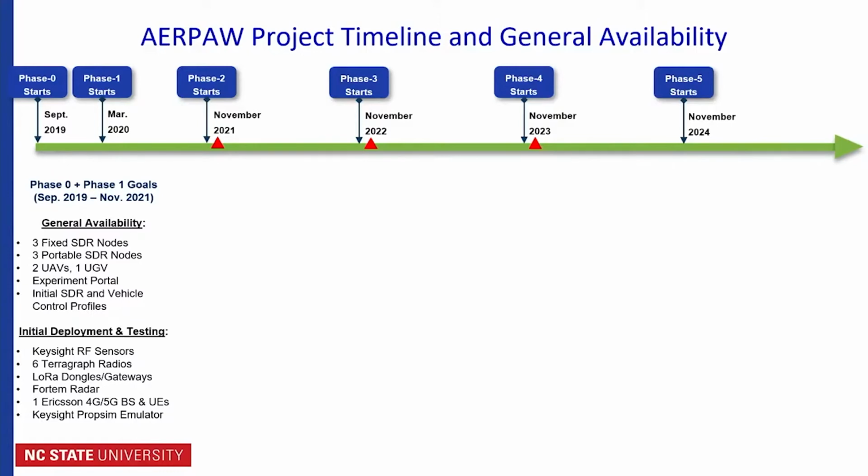We have a portal. We have example software for radio and vehicles that you can start with to develop your experiments. And we have deployed many other wireless equipment in the platform during phase 1, but they are not yet available to be used by our external users. We have been doing a lot of internal testing.